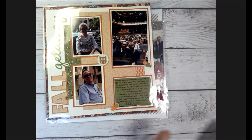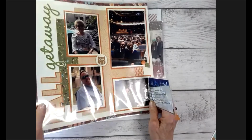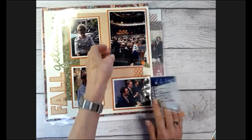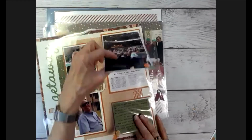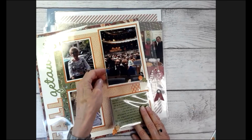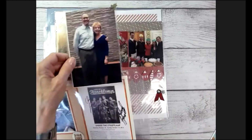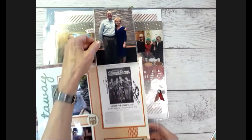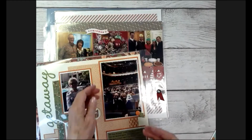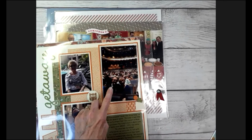A flip-flap is a little piece of the same material that the page protector is made out of, that can be used to add photos onto your page. So here, this was an event that Rick and I went to down in Phoenix. The only picture of the two of us that I had is extremely blurry, but I still wanted to document that this was what we looked like that night. So I'm able to hide it back behind this picture of us in the theater seating.